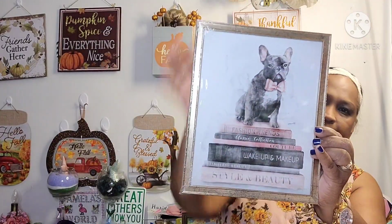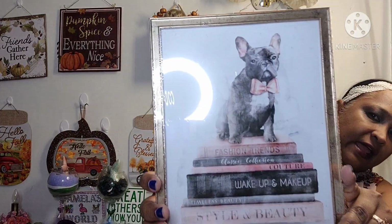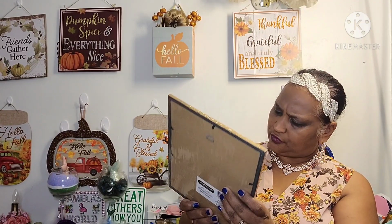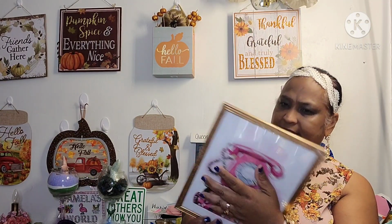Then I got this one that I have passed by many a time. Fashion Trends Classic Collection Couture, Wake Up and Makeup, Style and Beauty. And this is with the doggy. I've seen this and passed this many a time, but I finally picked it up. And I got another one. This is one I also passed by a lot and left. And this is Slay All Day with a rotary phone, the old rotary phone. So I thought that would be cute on my wall with a few of my other picks. So I got that one. And those are pretty amazing. I love them. They're very, very nice.